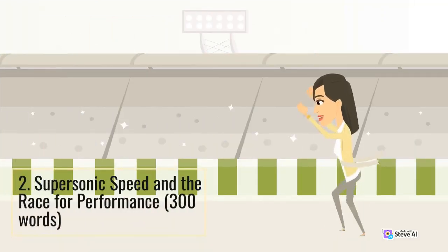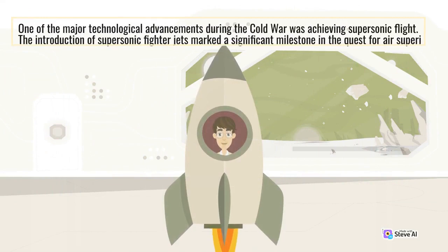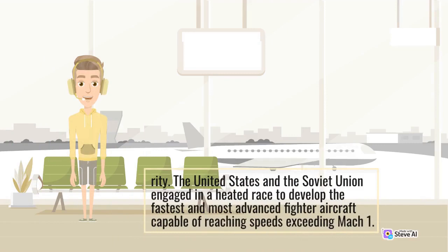2. Supersonic speed and the race for performance, 300 words. One of the major technological advancements during the Cold War was achieving supersonic flight. The introduction of supersonic fighter jets marked a significant milestone in the quest for air superiority. The United States and the Soviet Union engaged in a heated race to develop the fastest and most advanced fighter aircraft capable of reaching speeds exceeding Mach 1.